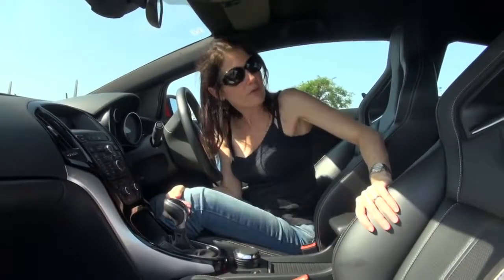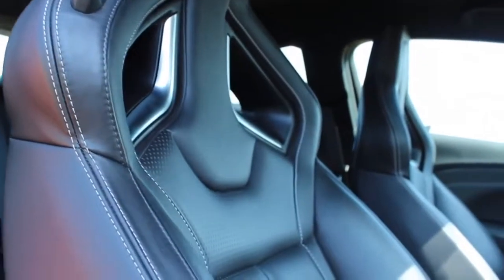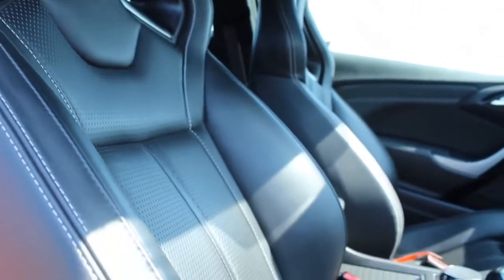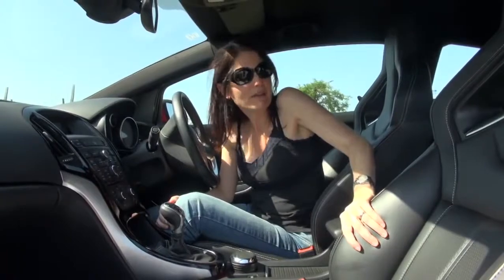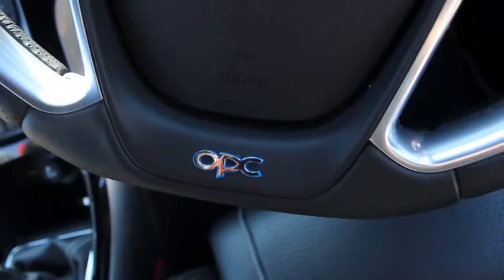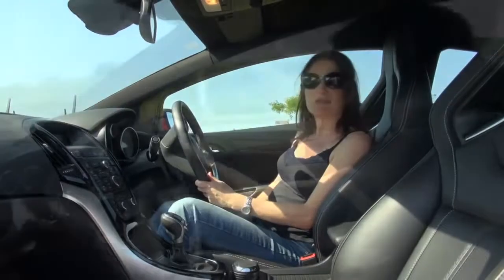Inside, king of the go faster features are these beautiful racing bucket seats, which have lumbar support, the stitching and all the other things that just say get out of my way, I'm a very fast car. The flat bottomed leather steering wheel and the stainless steel covered pedals.